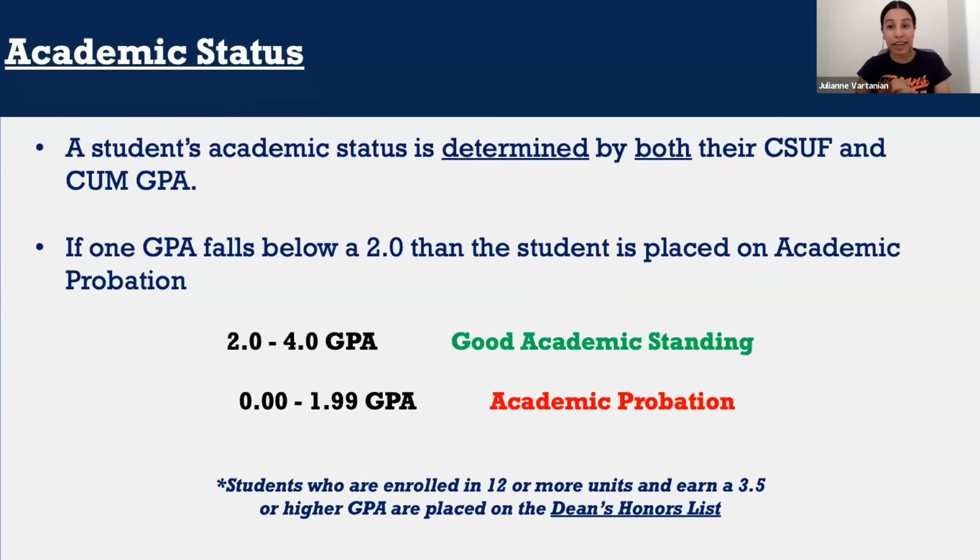Academic achievement is also recognized each fall and spring semester for undergraduate students whose grade point averages for the term are 3.5 or higher for 12 units of graded coursework. So if a student has been placed on the dean's honors list, they are notified in writing by their college dean's office when they have earned this distinction, and a notation is placed on the student's academic record for that semester.